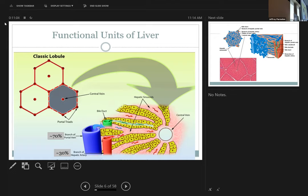So your hepatocytes make bile, and it goes through these little canaliculi, little canals, and eventually the cells of your whole liver are making bile, and it's going to leave the liver and be stored in your gallbladder. That's one part of your liver. The other part is the filtering of the blood, and that's where you have like 70-30 portal blood, filled with everything you absorb from your meal. It doesn't have much oxygen, but it's got a hell of a lot of sugar, amino acids, fats, everything.